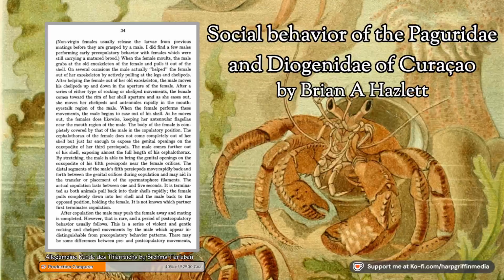After a series of either type of rocking or cheliped movements, the female comes toward the rim of her shell aperture, and as she eases out, she moves her chelipeds and antennules rapidly in the mouth eye stalk region of the male. When the female performs these movements, the male begins to ease out of his shell. As he moves out, the female does likewise, keeping her antennular flagellae near the mouth region of the male. The body of the female is completely covered by that of the male in the copulatory position.